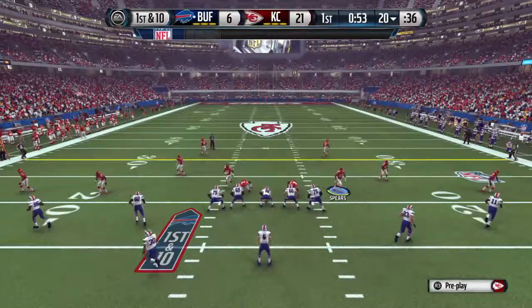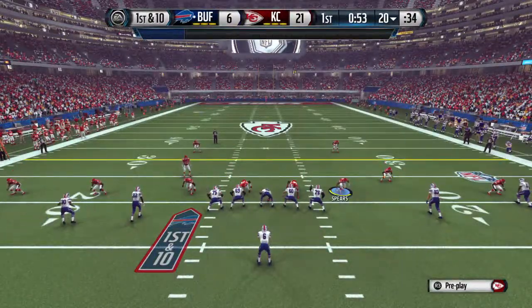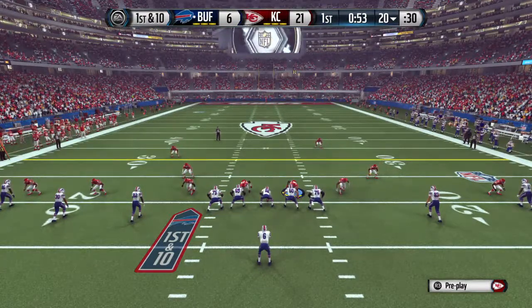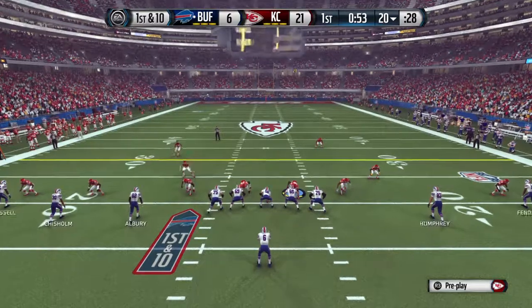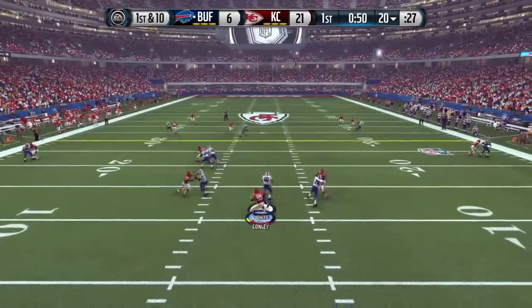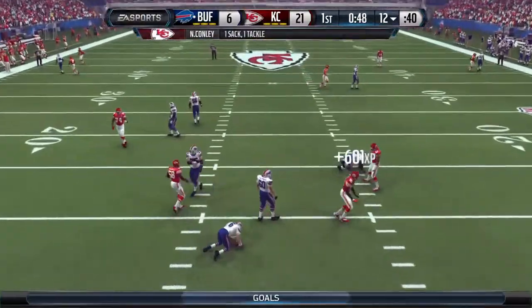Their last possession resulted in a field goal. Well, I know this. It was good defense on the other side. That's what made them kick that field goal. So the defense is feeling good about the fact that they stopped that momentum by the offense and made them kick that field goal. And they're all over him for the sack.